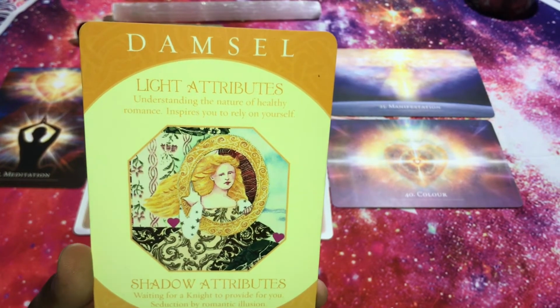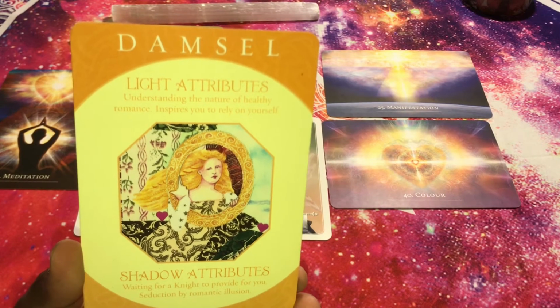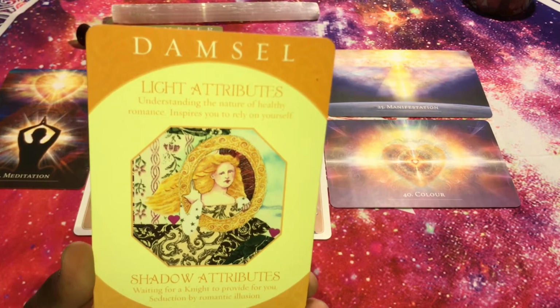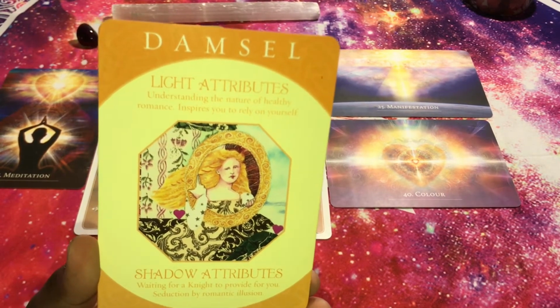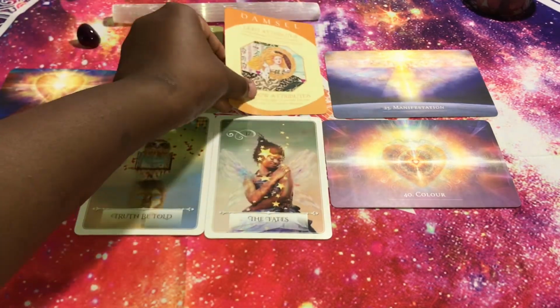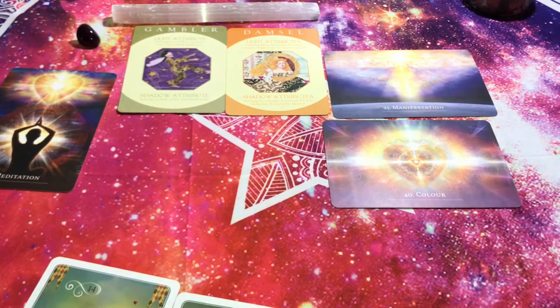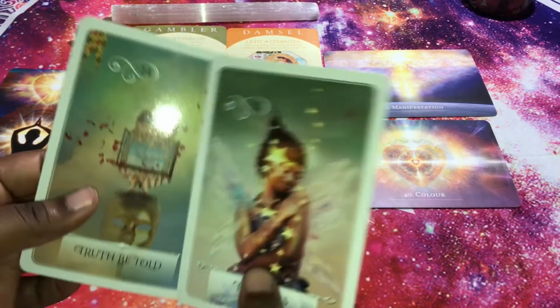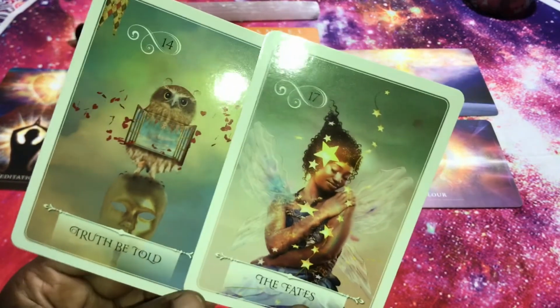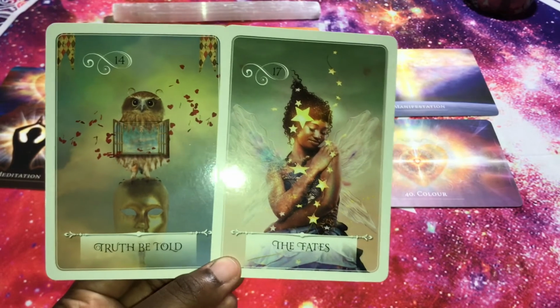Anyhow, so the damsel, understanding the nature of healthy romance. You understand the nature of healthy relationships, period, because you see the truth in people. You see them to their souls, basically. All right, so for advice, we have Truth Be Told and the Fates. So what are we saying with this, spirit? Give me one second.